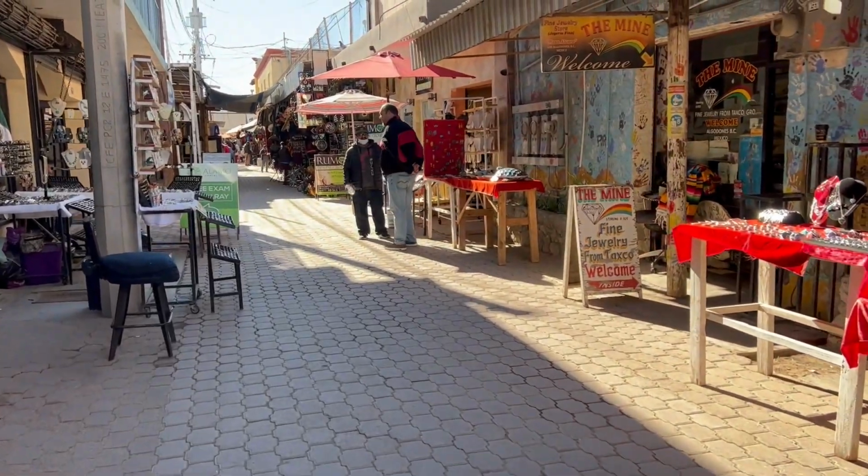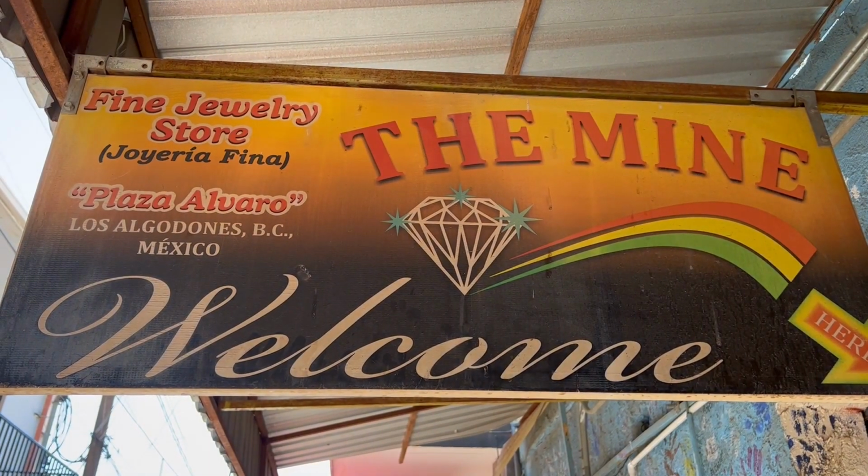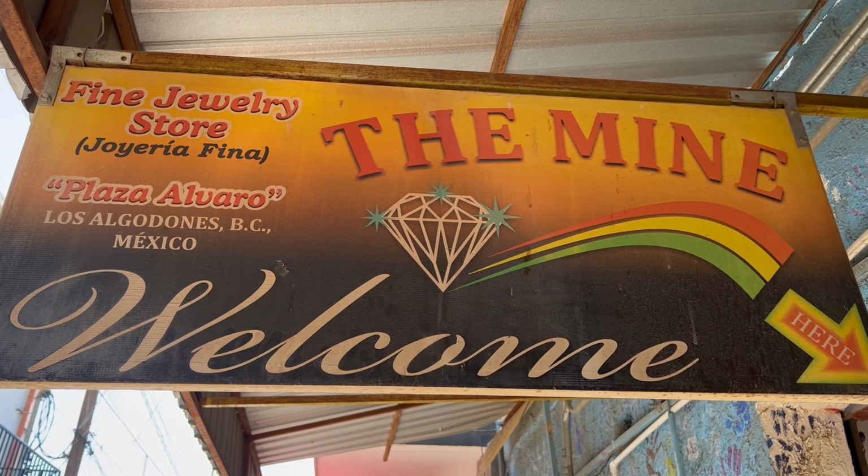All right, here on the right is the mine. Best options on jewelry. They have an actual jeweler. All right, so we are inside the mine.